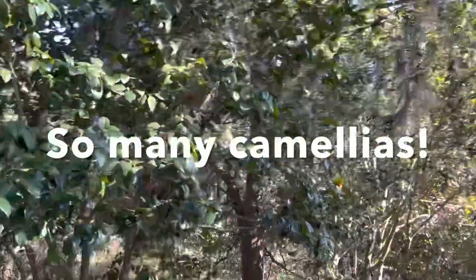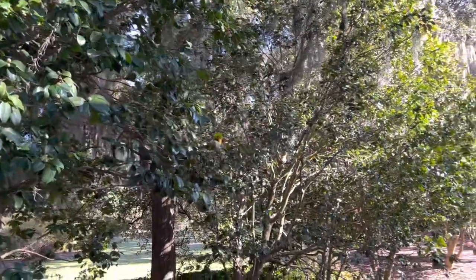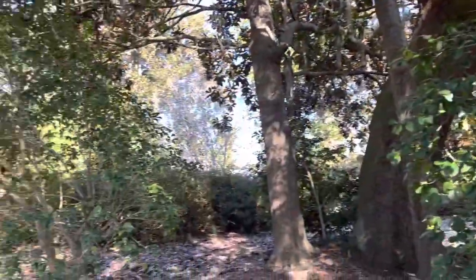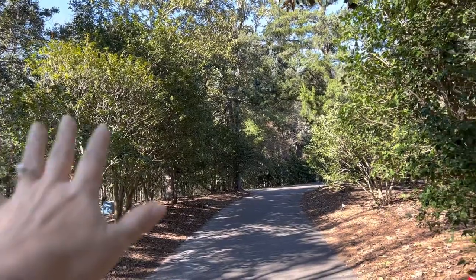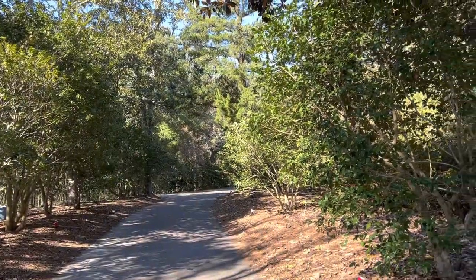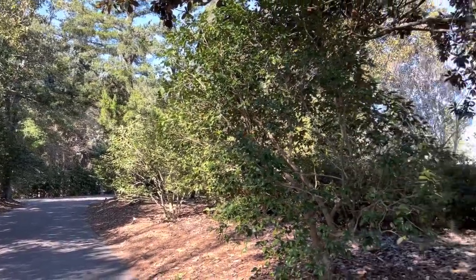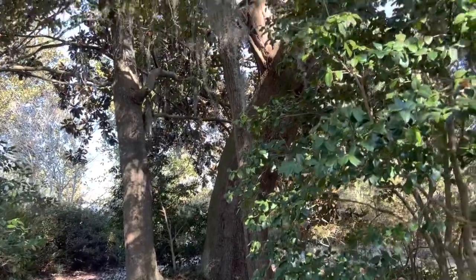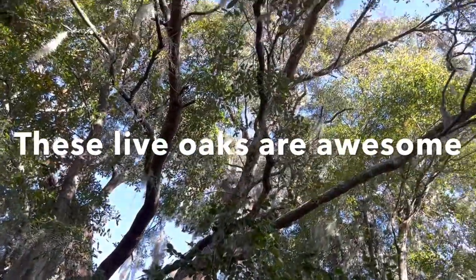Because of last week's weather, the camellias are not in bloom right now, but there's just a wall of camellias. This is definitely camellia country here. All of the evergreens that you see down this lane are predominantly Camellia japonica. There might be some reticulatas planted here because they're warmer. They can grow reticulatas.